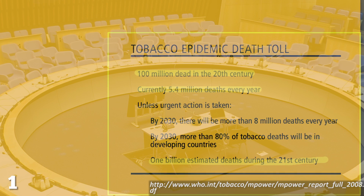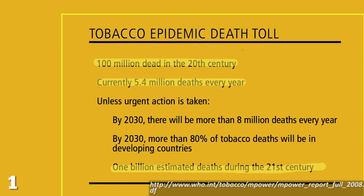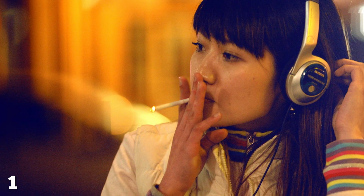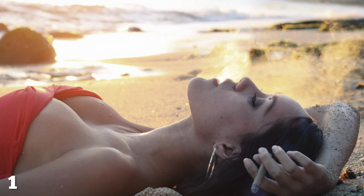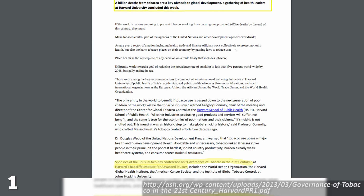Over the course of the 20th century, the World Health Organization estimates tobacco use has killed 100 million people, with that number expected to rise to 1 billion by the end of the 21st century. While fewer people in the West are taking up smoking, in Asia, Africa, and South America, the opposite is taking place. And a statement from the Governance of Tobacco in the 21st Century Conference, held at Harvard, pegged smoking as the biggest obstacle to global development faced by humanity.